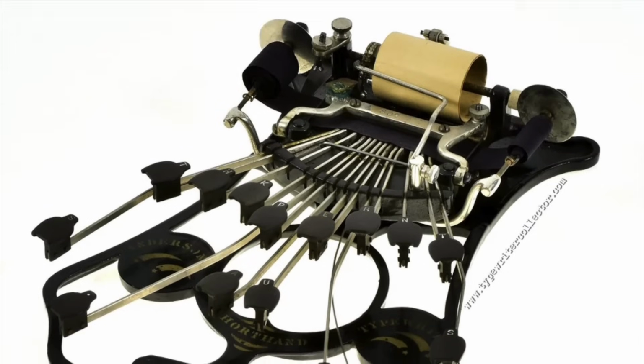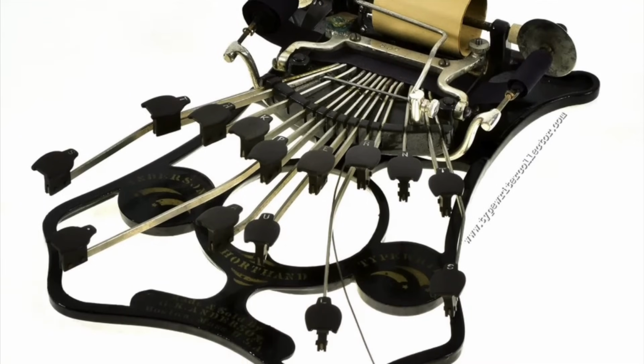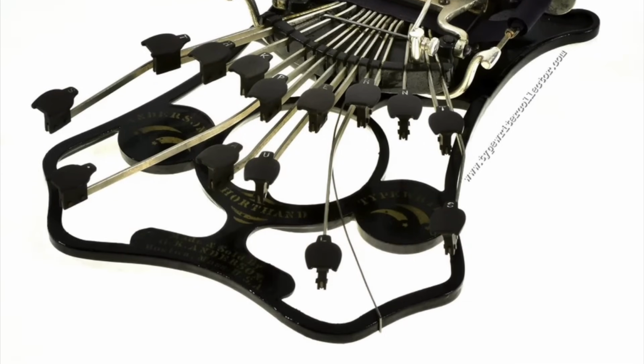Now, Kerr's machine had 14 rather than 10 keys, 2 of which were actually meant to be pressed by the wrist by tilting your hand back, as so. And these keys were arranged into 3 tiers based on the frequency of the letters being used, going from the most commonly used letters all the way to the least commonly used letters. And you would shift between these 3 different tiers using a shift key.